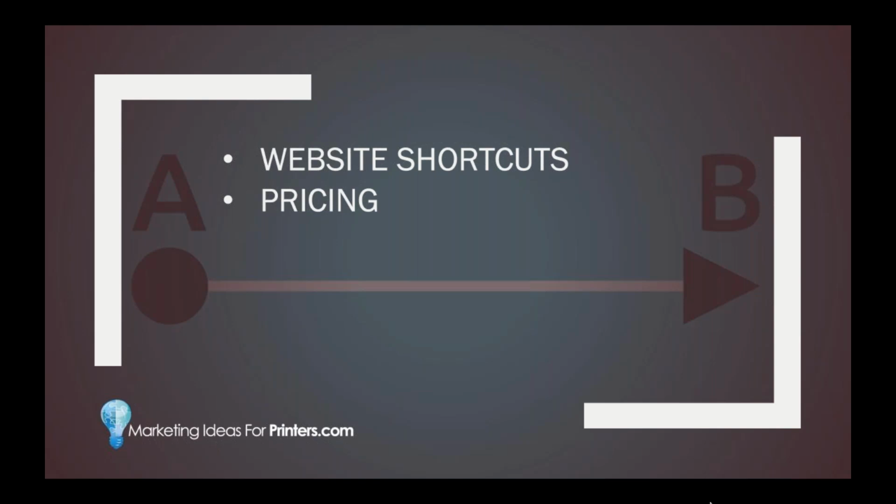And same thing, if you want to be able to give the print buyer the experience where it's somewhat of a comparison between these big box stores and yours, they're looking for that pricing. They're looking to know how much it costs. So keep that in mind.